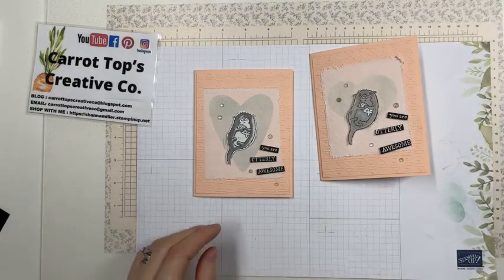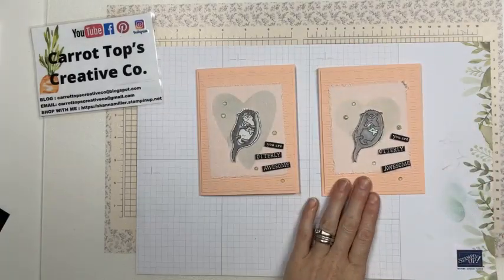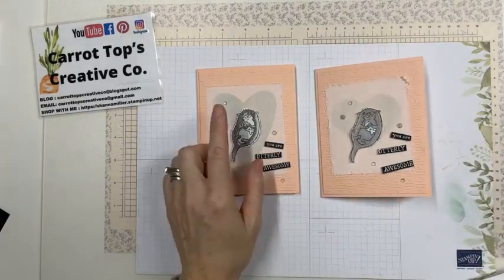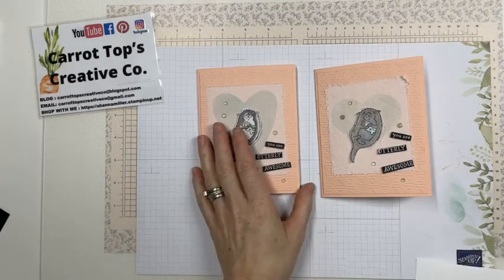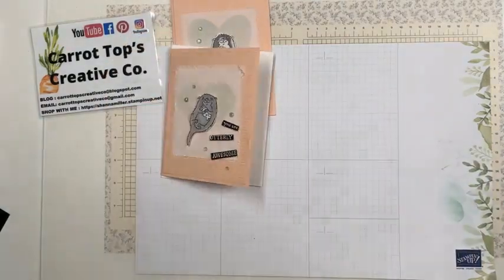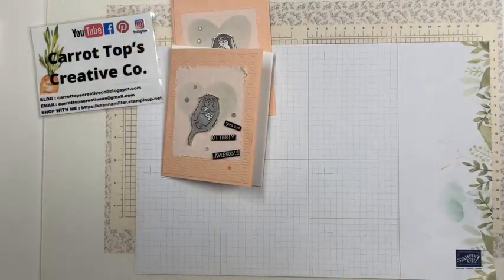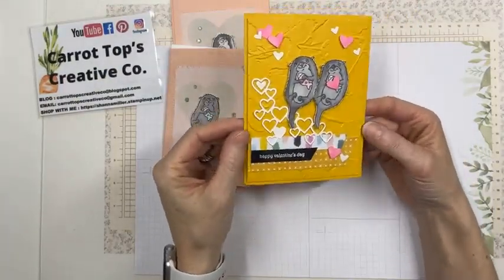Okay, and then I won't do an envelope. We'll jump into our extras, but I would just stamp another otter or something on the front and make it cute, or some hearts to kind of jazz it up for Valentine's. So that is our cute little card for Valentine's Day. And then I've made another one, nice bright and sunny yellow.